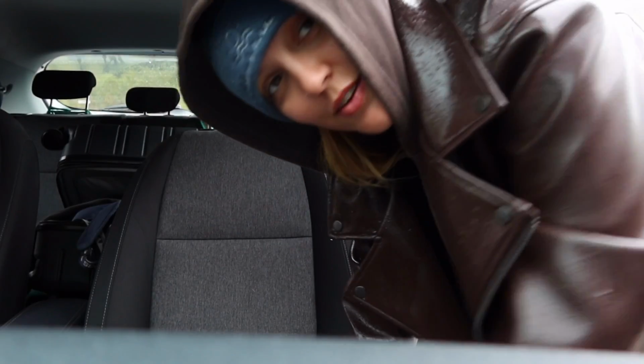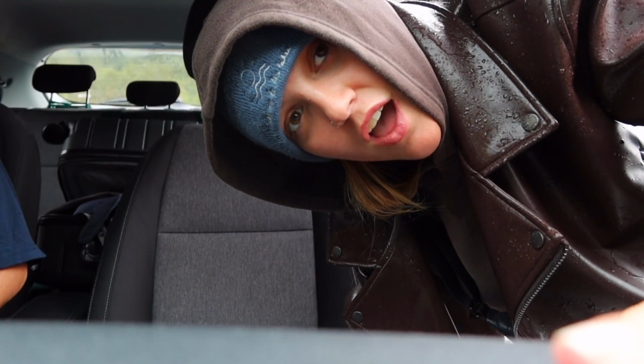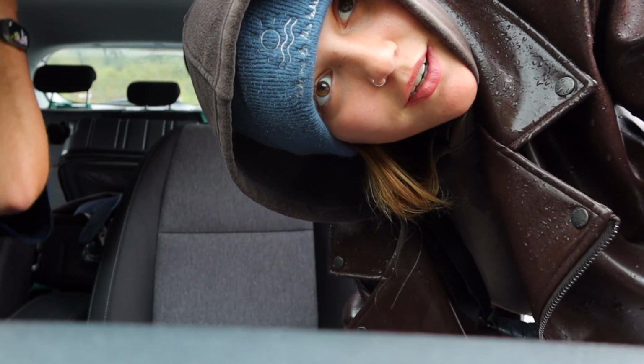Do you want to know how the day is going? It's going like this. Guys, we are soaking wet. I've got like four layers on. I don't know if you can even see how soaked this jacket is. Luckily, this leather jacket is really good quality and it is waterproof, which is just coincidence and luck because I don't have a proper waterproof jacket with me. You have to laugh.